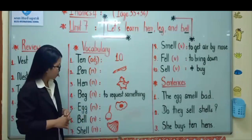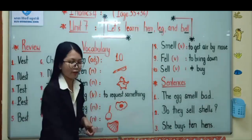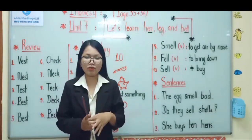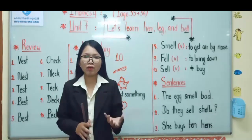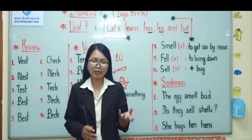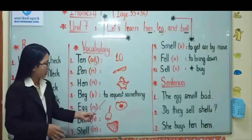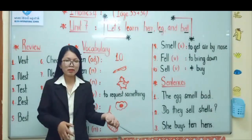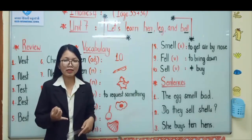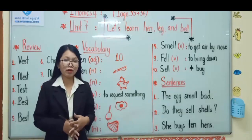Number 4, bag. Bag, the definition of the word beg, means to request something from someone. For example, you request some money from your mother, or you request some help from your friend, something like that. And this one is referred to bag. Number 5, egg. Here is the picture of the word egg. It is something that you can eat, and an egg has two colors. Inside of the egg we have orange, and outside it has white color. Have you ever eaten an egg before, anybody?